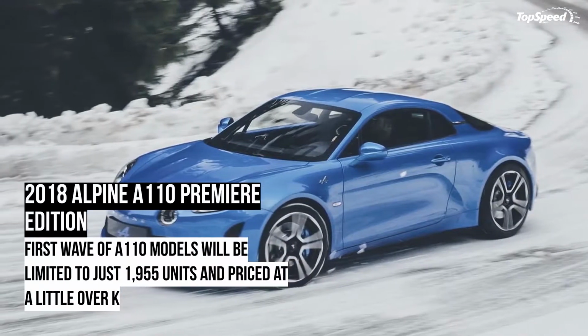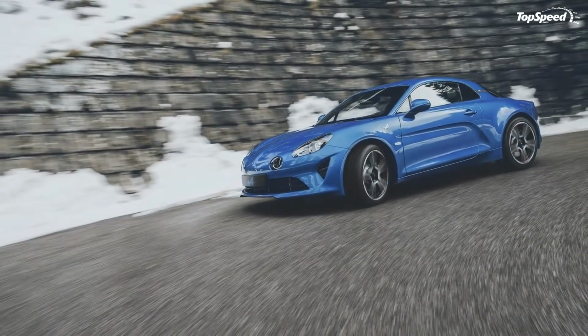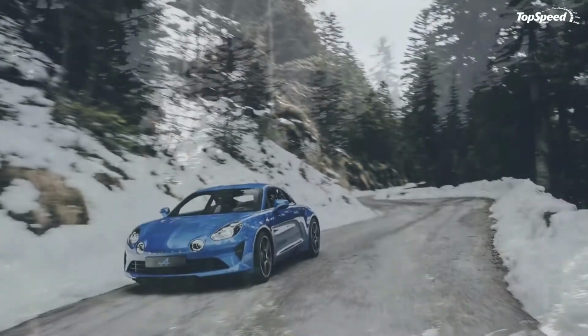The 2018 Alpine A110 Premiere Edition. The Alpine A110 will likely go down as one of the most memorable sports car launches in 2017.